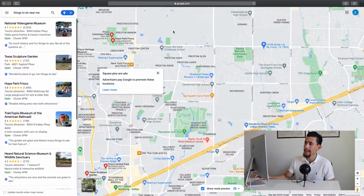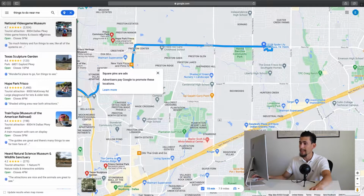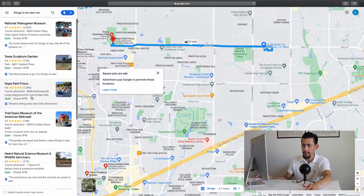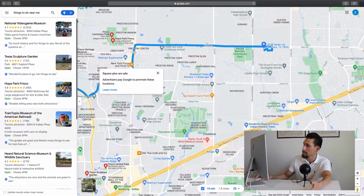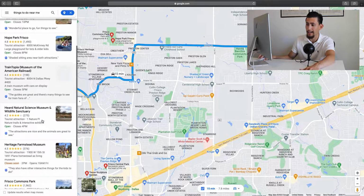So the first one you got is the National Video Game Museum. This is a great one to check out. You have the Sculpture Garden in Texas, so it's just gonna be an area where they have really cool gardens where you can go take pictures. There's Hope Park, which is a cool little park for the family and the kiddos to run around in, and that's only 10 minutes away. You have the Museum of the American Railroad, so that one is about 15 minutes away, so you can see a lot of museums.